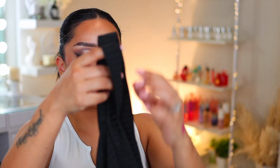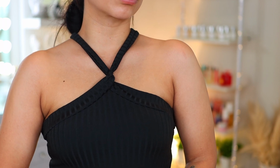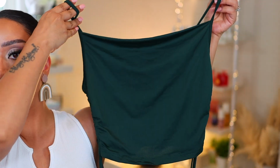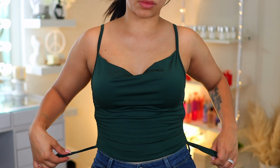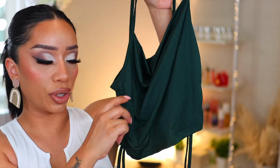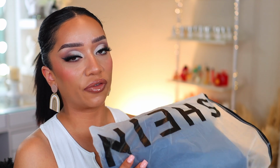And then I got this black one, which is probably one of my favorite ones. It goes kind of crisscross right here, which I thought was so cute. This one I think was my favorite one. It's a really pretty emerald green, and it's scrunched from the side so you can make it shorter, and then it kind of hangs at the chest, where it drapes, not droops, it drapes on the chest. Wow.